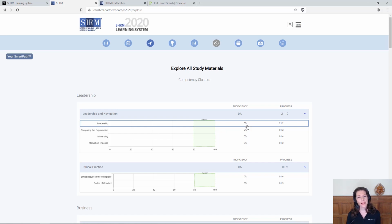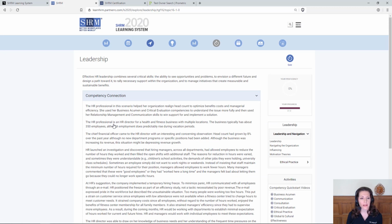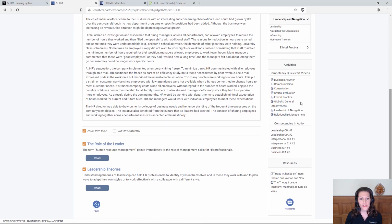So now, let's answer probably the second most popular question that we get. Where do I find the quizzes? We're going to select leadership as an example. You'll notice that in the upper right-hand corner, there is a selection for the quizzes. In addition to that, once you scroll down, you'll also notice that there is another quiz icon, the same quiz, at the bottom of the screen on the lower left-hand side of the content. So you have an opportunity to access the quiz in 2 different places for each of the modules.